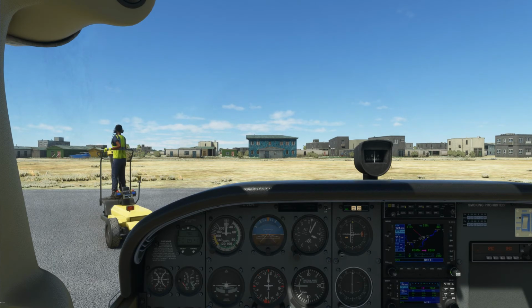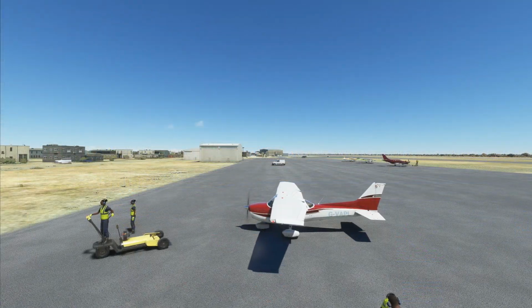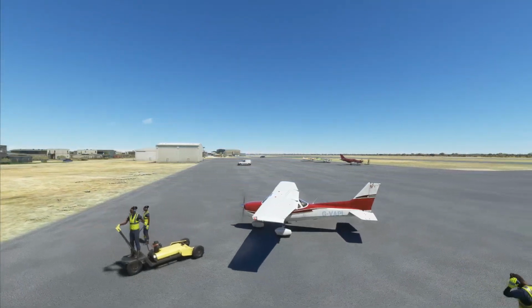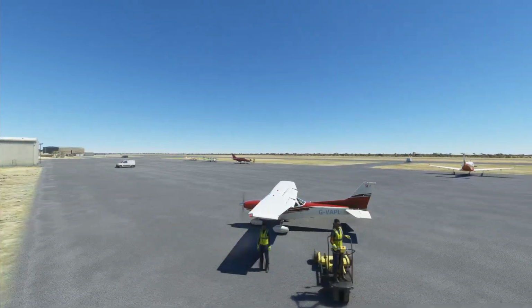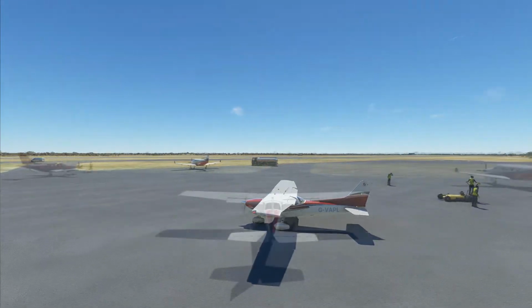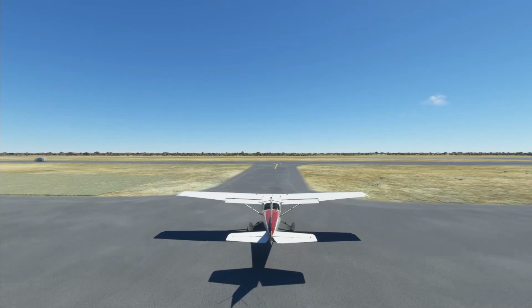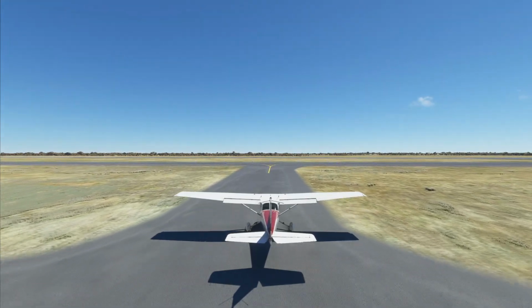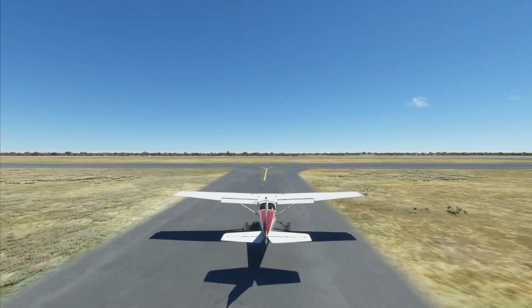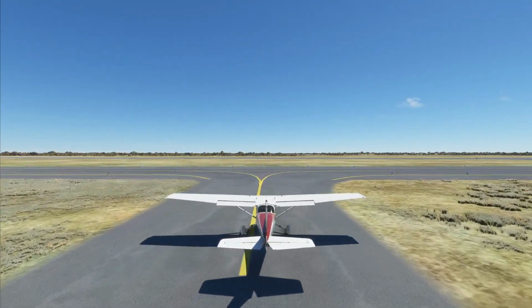So thank you for joining me. Let's get the aircraft going down to the runway and we'll talk some more. So a long taxi down to the end of runway 08, and then there'll be a climbing left turn up to 4,500 for the trip to Nxabega, which shouldn't take longer than about 20 minutes.